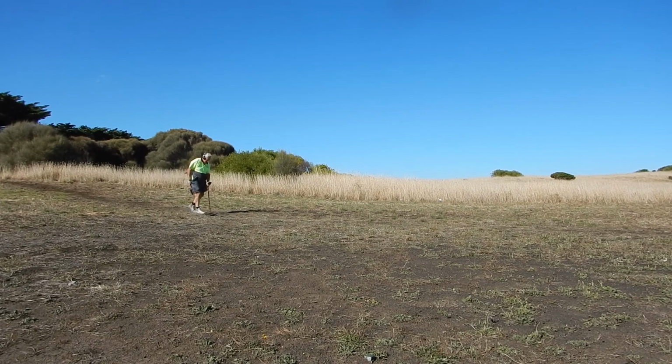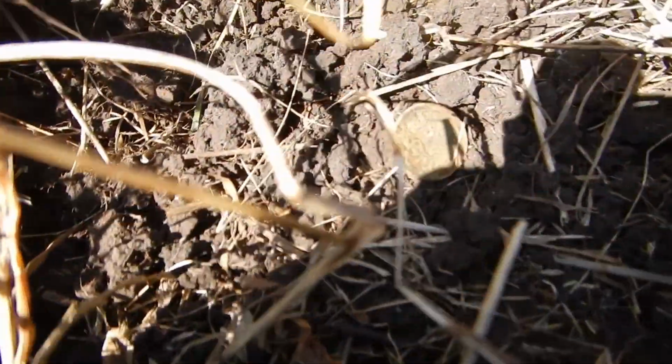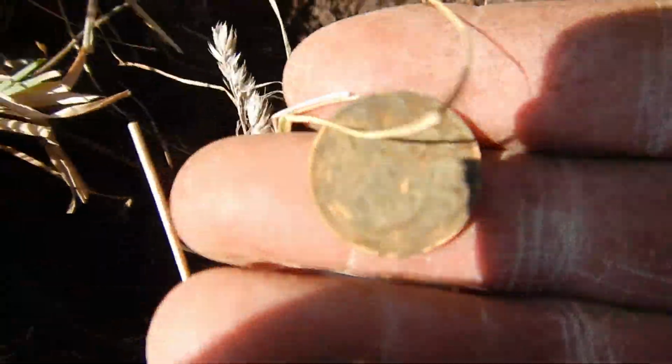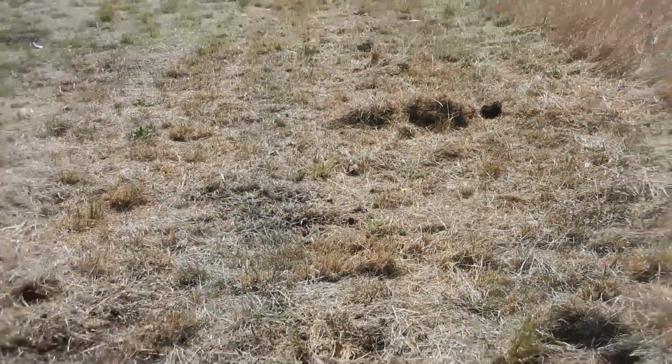After that I moved into an area directly behind the house site where I'd been working, and thankfully the grass has been mowed at some time previously, and it was really good detecting here. After a while I got a good signal, and yes, it's a coin. Yeah, only a 2-cent coin though.